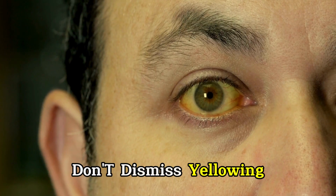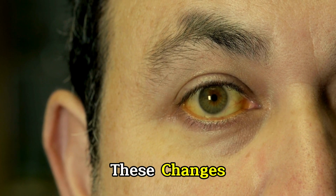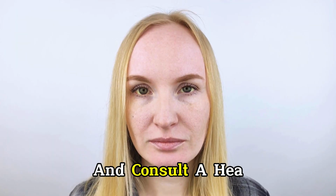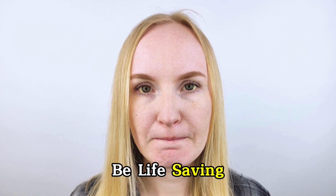Don't dismiss yellowing of the skin or eyes as a minor concern. If you notice these changes, trust your body's signals and consult a healthcare provider without delay. Early detection can be life-saving.